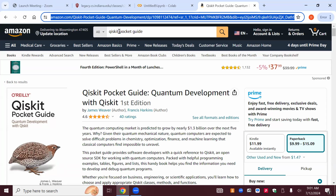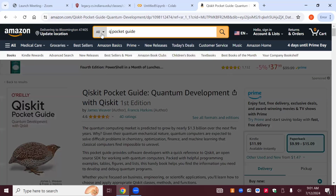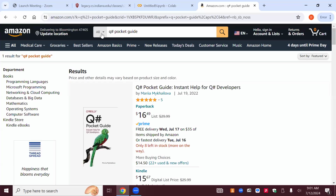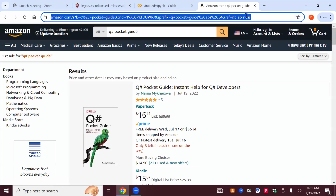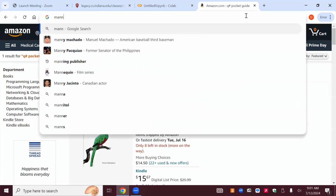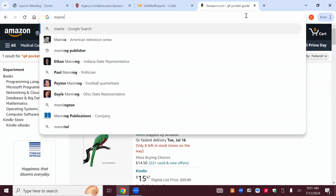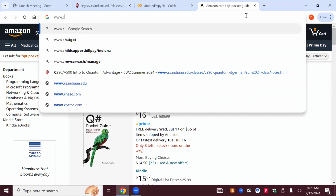I have another one, which I'm not going to share, but I want you to be aware of it. Q# has a pocket guide, which is written by our colleague Maria Mikhailova from Microsoft. And as I said, she has in fact started putting together a book. Let me go to Manning now, and the Manning Early Access Program. I have to post two resources. One is information by Jaeger. I guess I can quickly show you that.